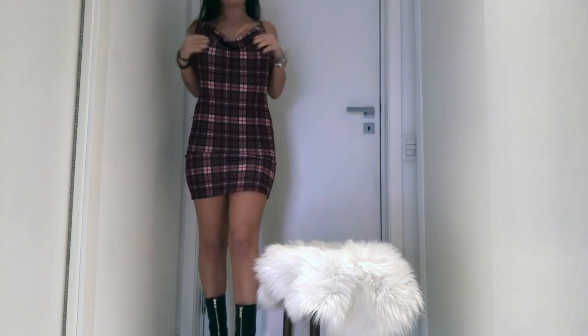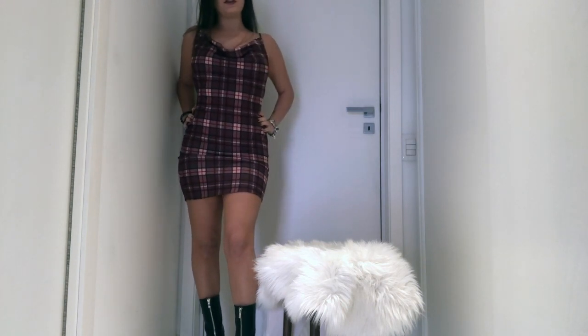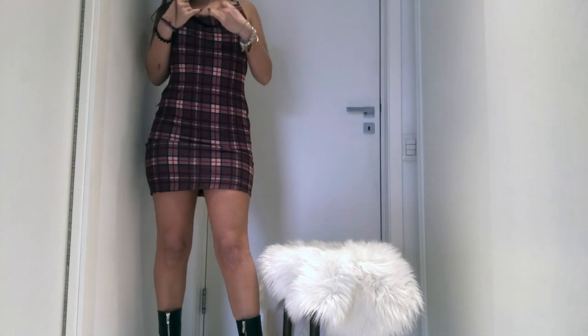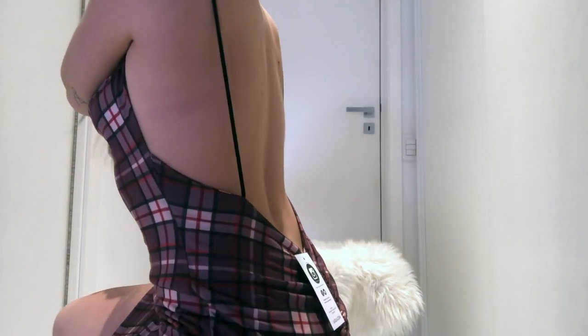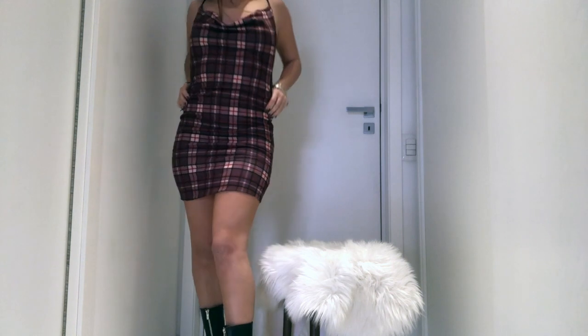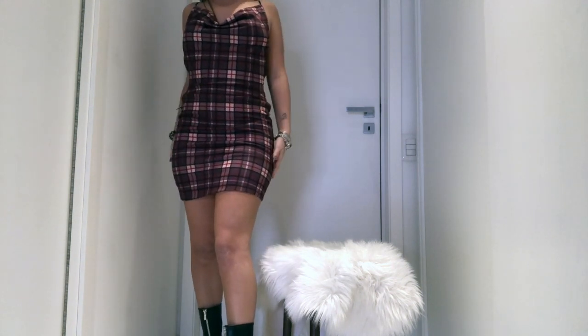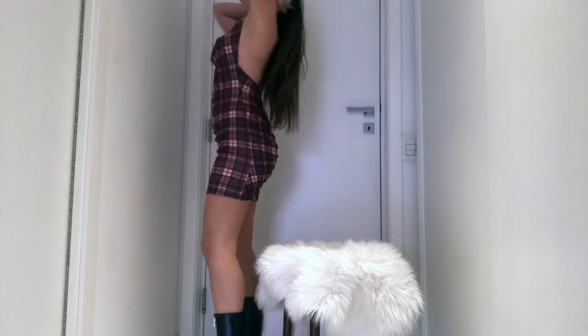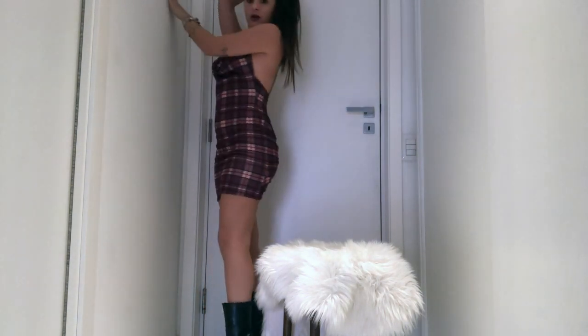Okay, so just one minute for this purple check dress. I mean, look at this. It's like the perfect dress. You don't know what to put on a Saturday night? This. Look.